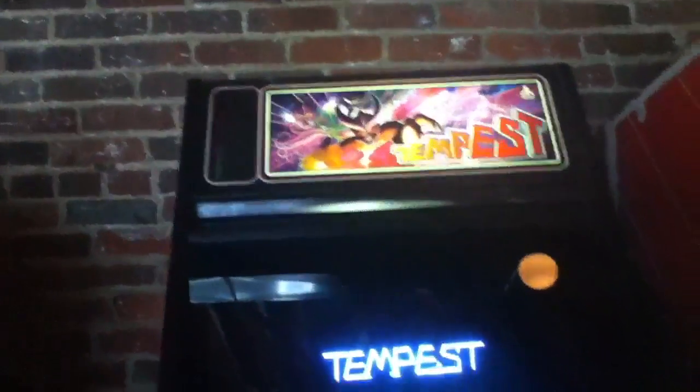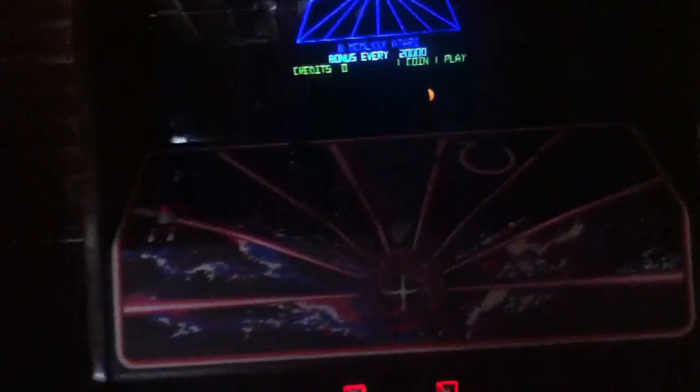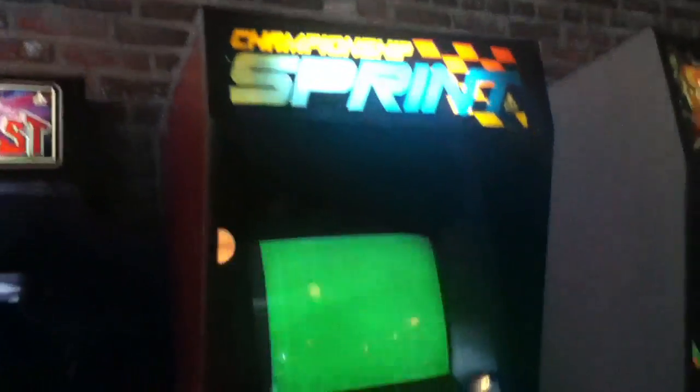Tempest. I played this a little bit earlier on, people, and the action on this is really, really sweet. And unfortunately here you got a 2-player Championship Sprint. It's not working at the moment.